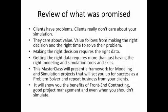So, moving on to the third point here: the right decision requires the right data. There's a lot written about decision making processes, what goes into decision making, and what goes into understanding uncertainty. It's very clear that one of the great benefits of doing either Monte Carlo type simulations or discrete event simulations is that we get insight into systems that helps us understand the impact of variability and the impact of choices.